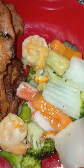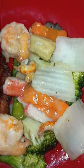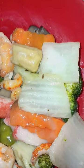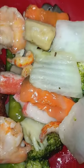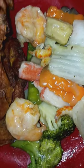I forgot to tell you that I put a little crab meat in there and skillet. Yes. And a little piece of lobster tail. Baby lobsters. Yes, guys. Here's the finishing.